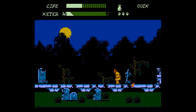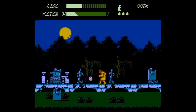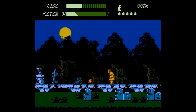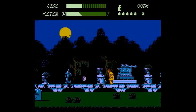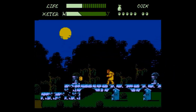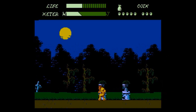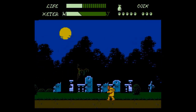Alright, so the Psycho Wave can collect coins. You know, I actually really like the background here. I could see somebody confusing this for a Castlevania game. Alright, am I going to get knocked out of the world again? Actually, music's not too bad either.